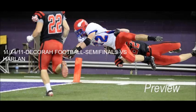1st and 10, Harlan, their own 38. Receivers left and right. Slot left, slot right. Dropping a throw is Osborne. Osborne has time. Throws the right side, and the catch is made by Music's, covered by Jewell at the 46-yard line. A gain of 8 yards. There's the accuracy of Osborne again there, Coach. Yeah, that's the thing that's impressed me with him, is he gives his receivers a high percentage chance of being able to catch the ball.